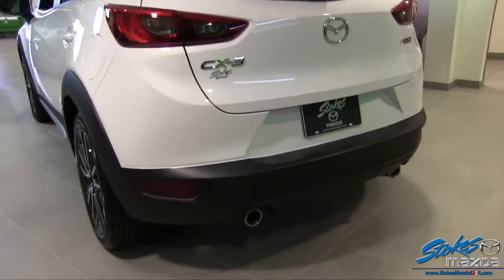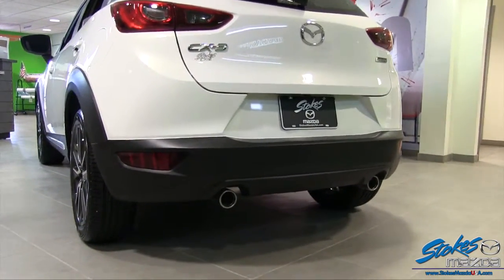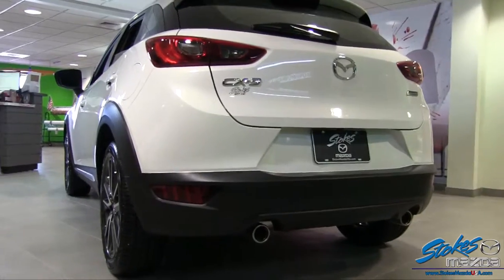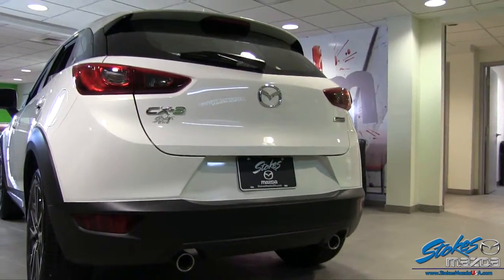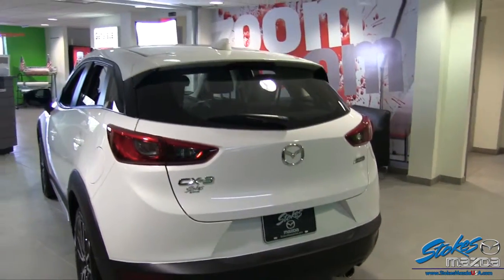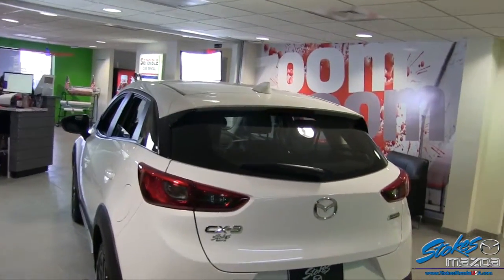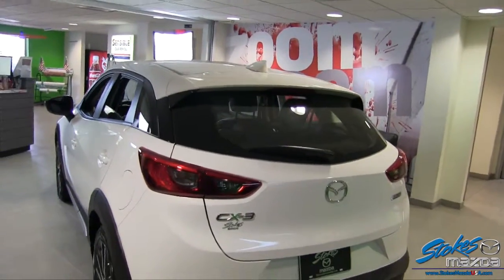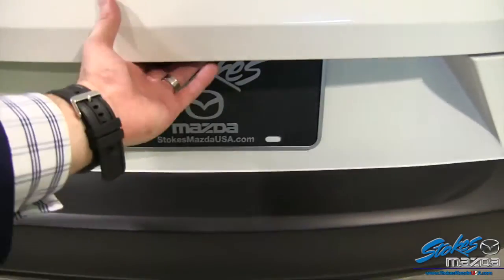Now, not to forget, dual exhaust at the bottom down here. Take a look at that. Still, the stance is looking nice on this car. Very good. I love the tread on the tires. Yokohama does a great job with that. And as we know with all Mazdas, we got the Skyactiv engine technology. Lightens up the chassis and the engine of the vehicle and gives you that better fuel economy that you're looking for. And again, Stokes Mazda, that's where you want to come.